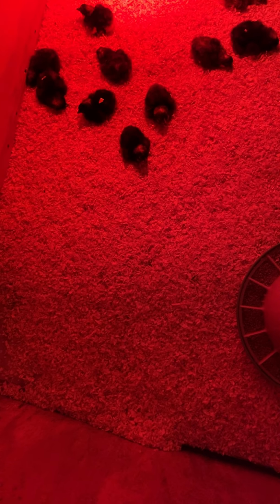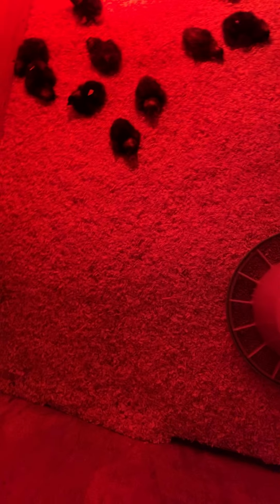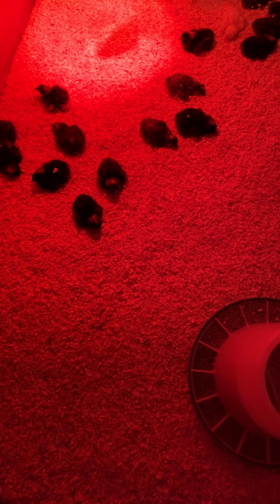Let me turn off this little light so the batteries don't run dead. So it makes it easier to clean. So you can just sweep it up, and you can block off like half of the brooder and sweep everything to one side. You know, and then come in with like a Swiffer mop and some bleach and clean it, and then put back down your floor or your bedding.